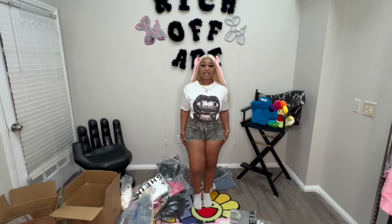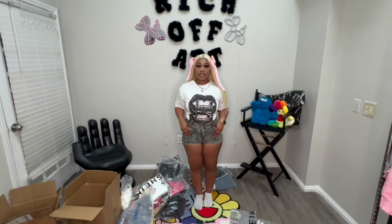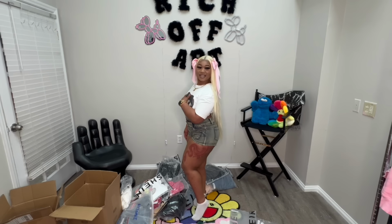And I really like these. And they have stretch. So if you want them to be like tight fitting like mine, you could size down. Oh yeah, these are cute.